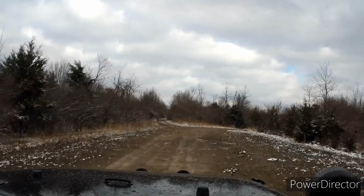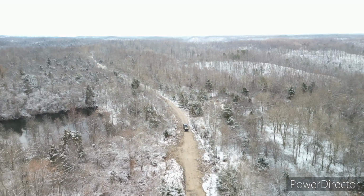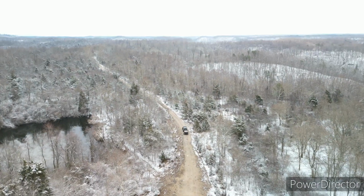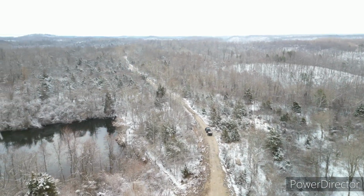Even with a current map and good navigation skills, sometimes it's very easy to get lured into the siren song of some of those wider side tracks, like this one.